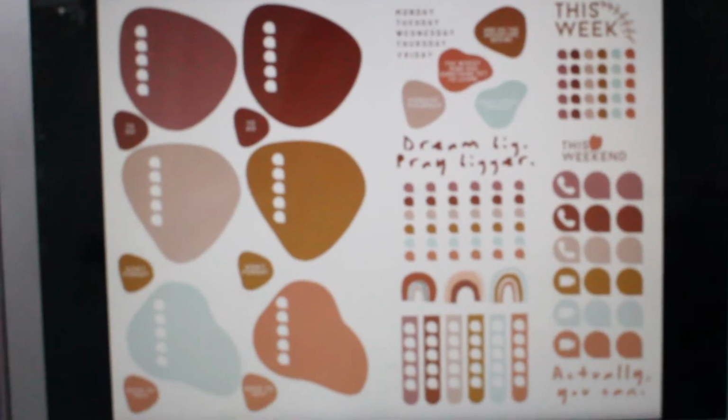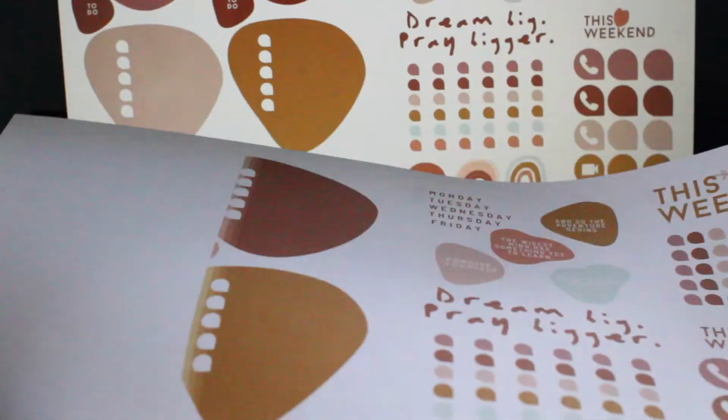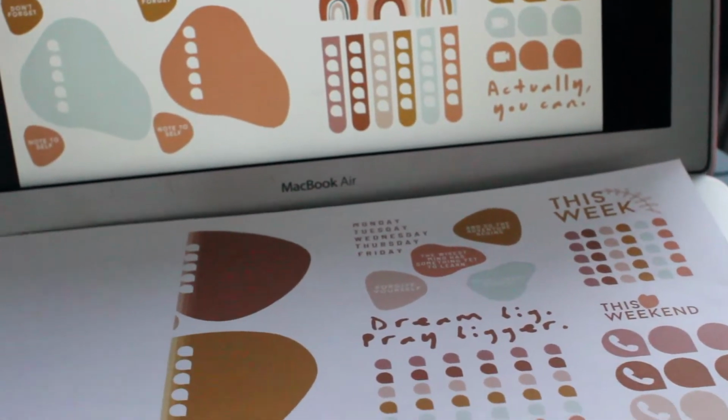Okay guys, it is the next day and I am working, but I need to plan my week. I need to plan my day really quick. So I have to print out these stickers. Here's what we're looking at. These are the stickers. What I did is print off a little partial sheet and I'm trying to see if the colors on my screen look the same as the colors here.